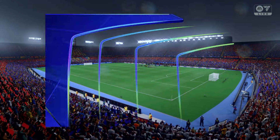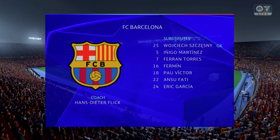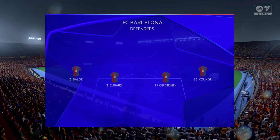This is the Barcelona team sheet. Yeah, a 4-5-1 or a 4-2-3-1. A lot of coaches are adopting this nowadays, as it does give you those two holding players while you've still got plenty of threat from the wide wingers.